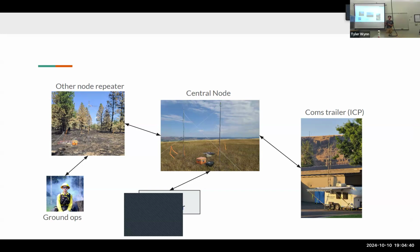So then if I want to talk to somebody on the ground, let's say really far away in a canyon, what would happen is I would transmit on here, the central node would pick that up, and then it would rebroadcast on its VHF antenna and on its UHF antenna. All the other repeaters would pick it up on their antennas through UHF and then rebroadcast it out as VHF. And then this photo of me down here would hear it on the ground. And if I want to talk back to the comms trailer, I would transmit. This would pick me up, broadcast to the central node. The central node would rebroadcast it out to the comms trailer.